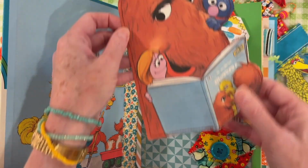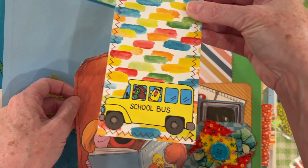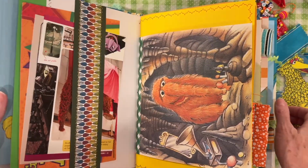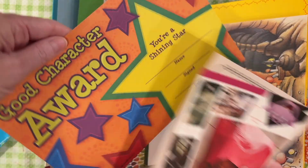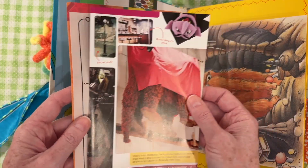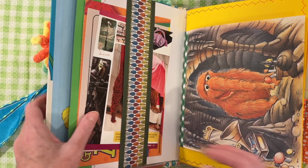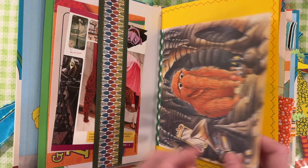Here is a jumbo Snuffleupagus journaling card that's sewn around, and another one of the tissue paper tags. A belly band with the certificate, coloring page, and one of the history book pages. This was hilarious to me, and it had Snuffy being hoisted up on a crane or whatever. I just had to put that in here. There's Snuffy again in his little cave.